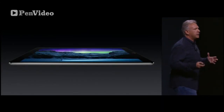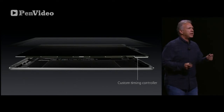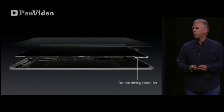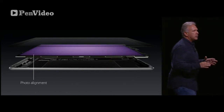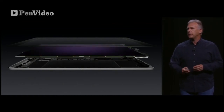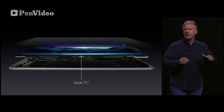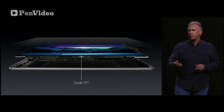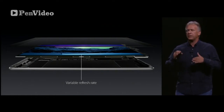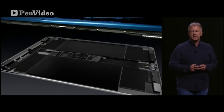This is the most advanced display we have ever built. It took some incredible innovation in technology. For example, we used the technology that we created in the iMac with Retina 5K display and its timing controller to drive all those pixels quickly. We made it look beautiful with our photo alignment technique, which means it has great on-axis contrast ratio. It's made of the best oxide TFT material, which means we can light up the pixels quickly and have uniform color and brightness. And for the first time in an Apple display, it has a variable refresh rate. That means that if things aren't moving quickly on the display, we can slow it down and save energy. This is an amazing display.